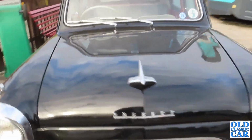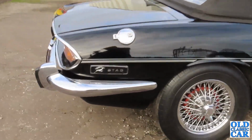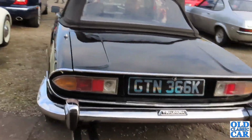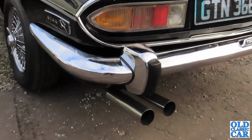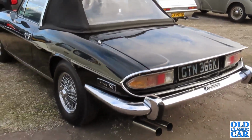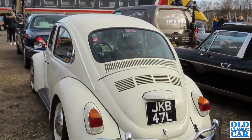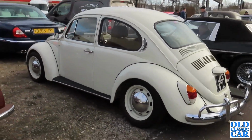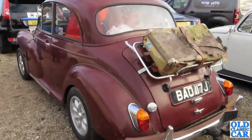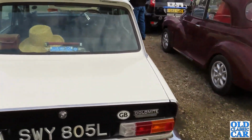Very bonny little Prefect, this one. Lovely burble from the 3-litre Triumph V8. Very nice. There's the Volkswagen that we saw pulling in before. Well, I can't think of a better way of spending a Sunday morning than being here on a pleasant day. Sun's coming out every now and again. Another Dolomite, don't remember this one.